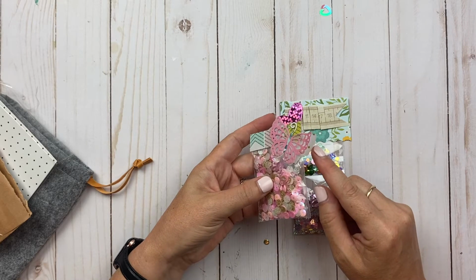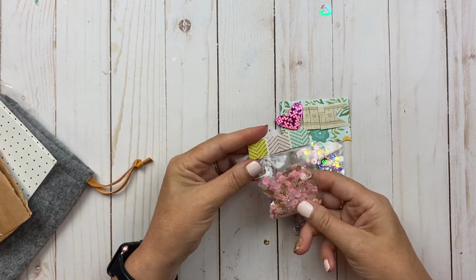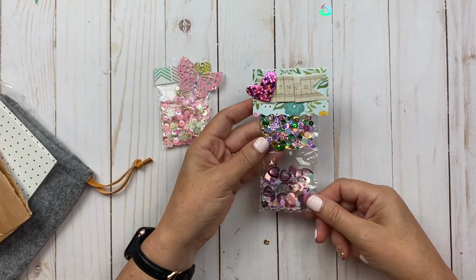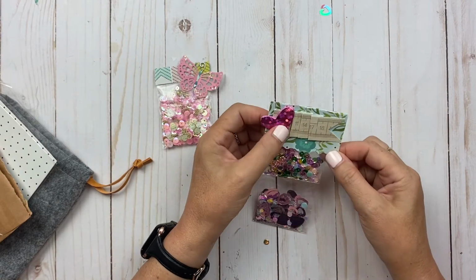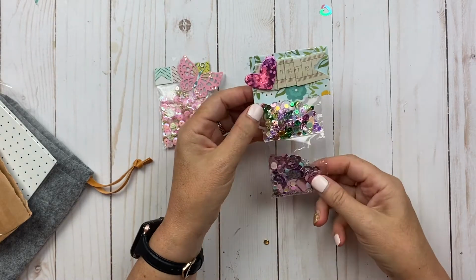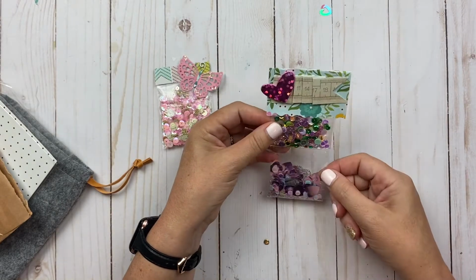Cute little butterfly with the vellum piece there with the bag topper. Love that. Thank you. Doesn't have anyone's name on it, but that's all right. And then this one actually came with two. Oh, lucky me. And then it has that little banner on it with a cute little heart, and then another bag topper. And this one didn't have a name on it either, but those are super adorable. Love the color mixes in there. So thank you for that.